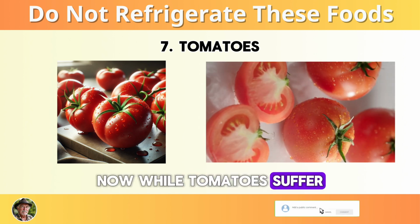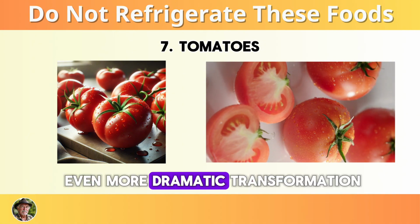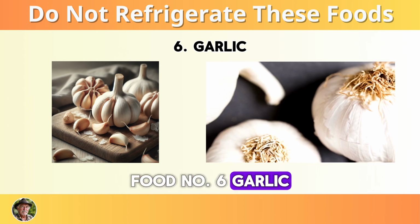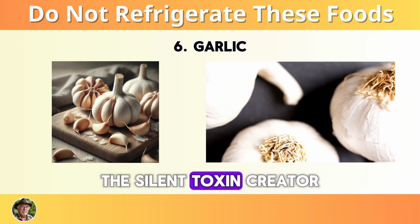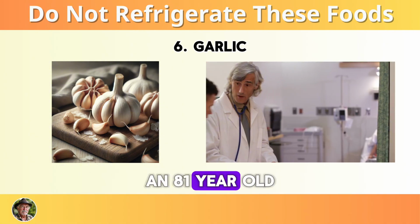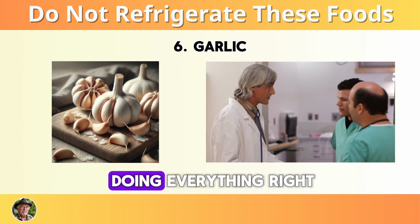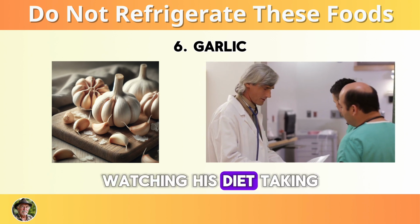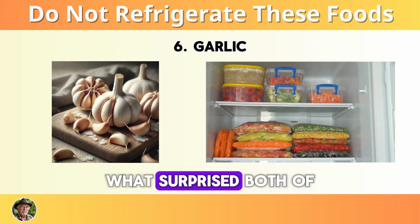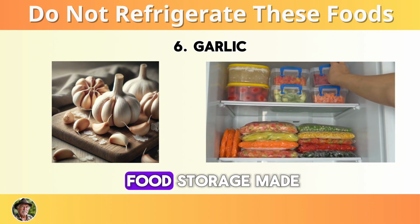Now, while tomatoes suffer from the cold, there's another kitchen staple that faces an even more dramatic transformation in your refrigerator. Food number 6, garlic, the silent toxin creator. I remember talking with Frank, an 81-year-old who'd been struggling with high blood pressure for years. He was doing everything right, watching his diet, taking his medication, but still wasn't seeing results. What surprised both of us was how much of a difference one small change in food storage made.